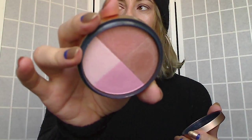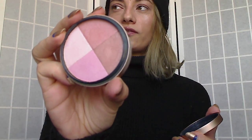This is the Rose Down. This is more rosy. And it looks like this. I'll give my full opinion on my blog about it. Very easy to blend. Doesn't smell. I was curious if this smells.